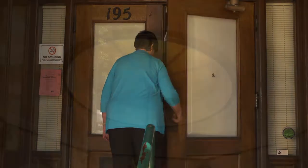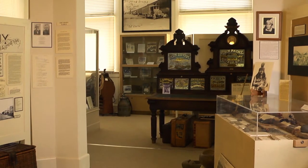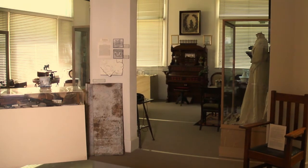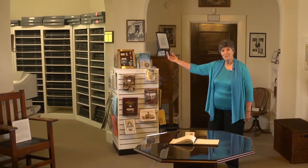Now, let's go inside and start our tour. Here we are in the rotunda. On my left is the East Room, which has artifacts from the town and businesses. On my right is the West Room, where we have displays about the home life of Gilroy in the past. Behind the West Room, we have our research room.